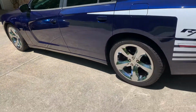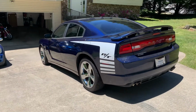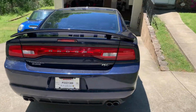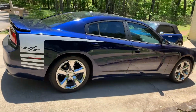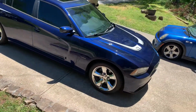Back of the car is still kind of dirty, but these tail lights look wicked. Always like those. The graphics look really good. Everything came out real nice. Pretty happy with that. And even on the hood, those graphics look good.